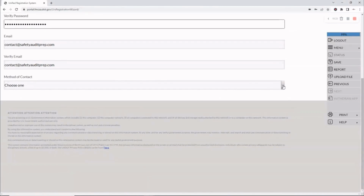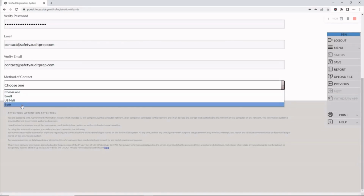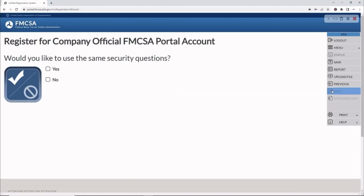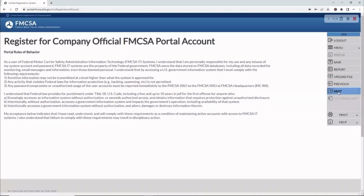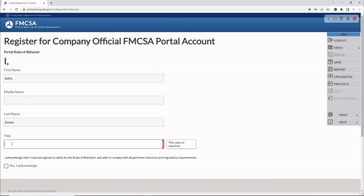It's going to ask me the method of contact that I want for the FMCSA portal. I do want both US mail and email. I do want to use the same security questions. You can change those and click no if you'd like to. And then it is going to have us register for the portal account, which I am using the same company contact that I've used throughout this process for this as well.